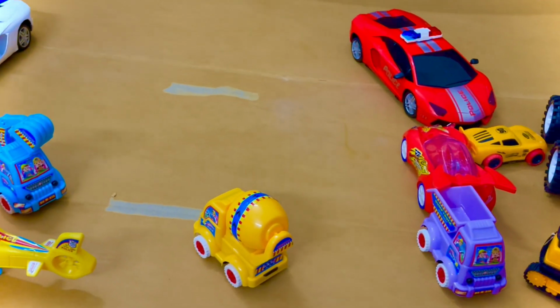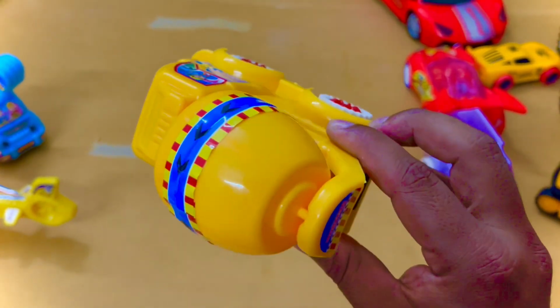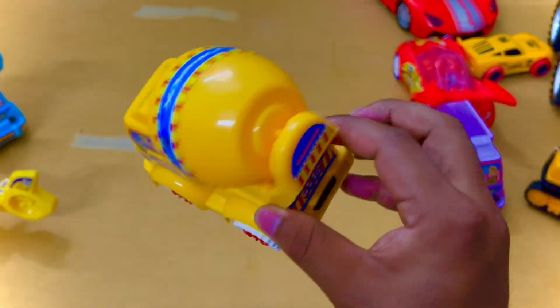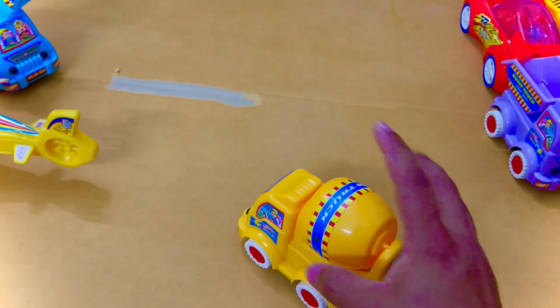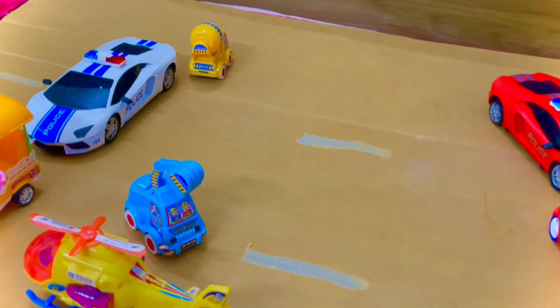Welcome to another new toy show. Wow, nice. Yellow color mixer truck. Wow, so cute. White and red combination tire, four tires. Wow, so amazing. Wow, very beautiful.